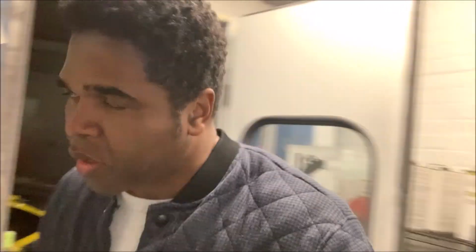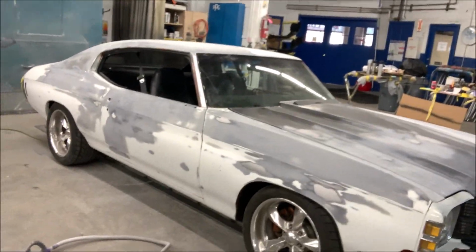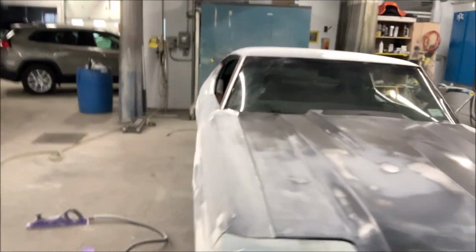I think I have an idea. Come with me. Now, we're sanding our butts off on the Chevelle, and we're probably about 2 days away from putting some color to it. So I want you guys to help me pick a color for my 71 Chevelle. Get a look at it. Let's go over.